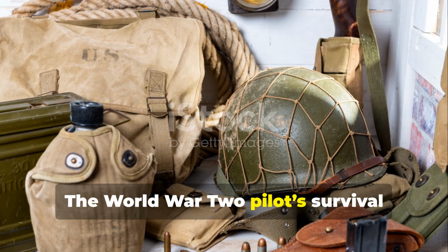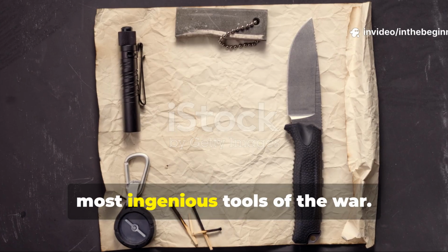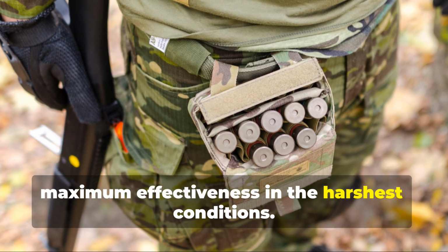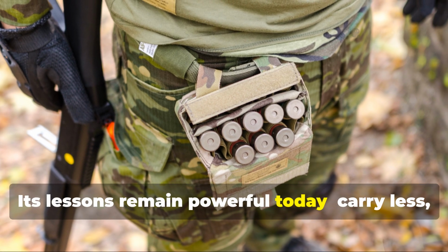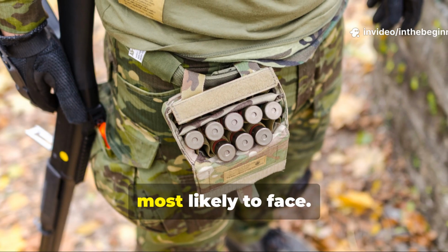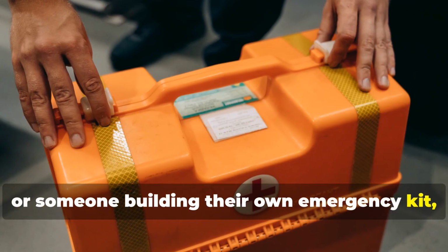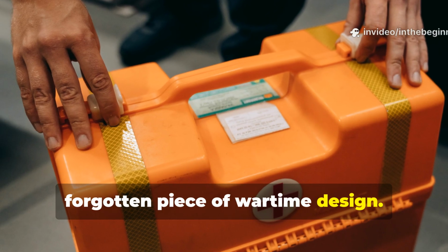The World War II pilot's survival pouch is one of the least discussed but most ingenious tools of the war. It carried the bare minimum but delivered maximum effectiveness in the harshest conditions. Its lessons remain powerful today. Carry less, think smarter, and prepare for the environment you're most likely to face. Whether you're a history enthusiast, a survivalist, or someone building their own emergency kit, there's a lot to learn from this forgotten piece of wartime design.